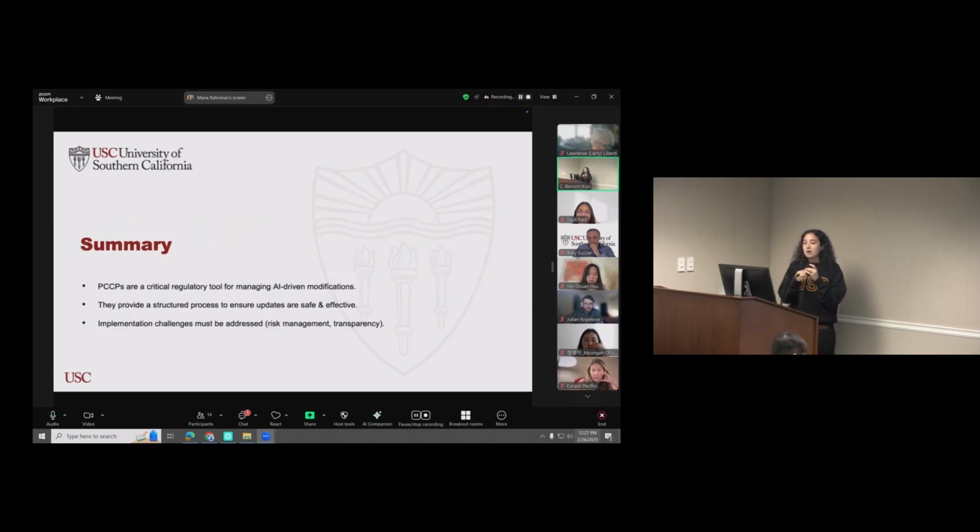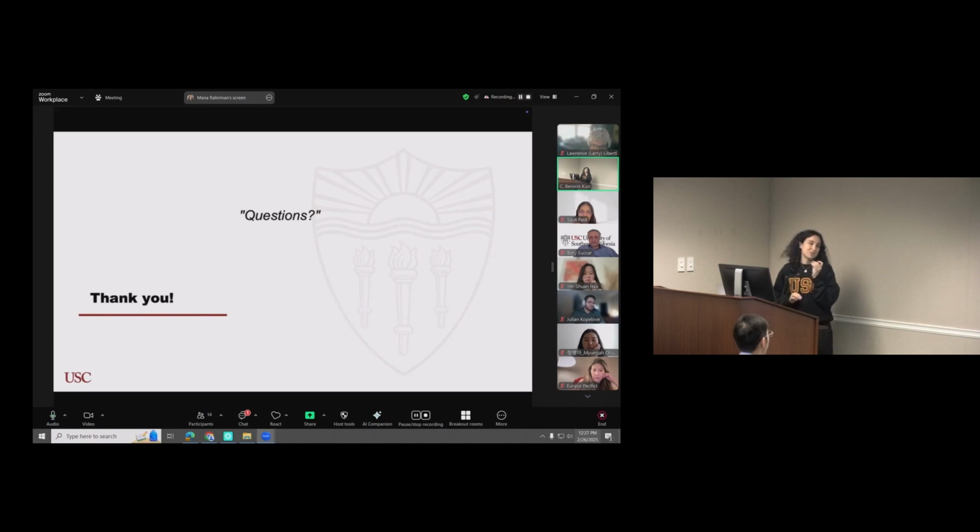So if I want to wrap up a summary of what I tried to show you in this presentation, it is that PCCPs are critical for AI-driven modifications. They provide a structured process to make sure that these updates are safe and effective, and implementation challenges always have to be addressed. How? By risk management and by making sure that there is always transparency in our documentation. There are my references, and thank you so much.